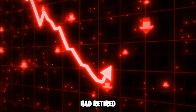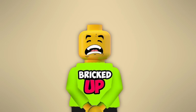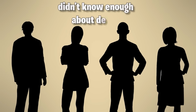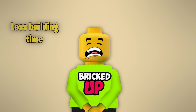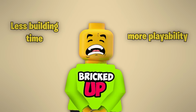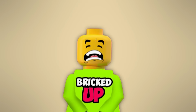The LEGO group had retired a lot of designers that made the brand so popular, and were trying to bring in new innovators straight out of design college. However, these new faces did not know enough about design, let alone LEGO design fundamentals. LEGO were forced to change their design direction. LEGO began to focus on sets with less building time and more playability, and this was becoming immensely problematic for the existing fan base of LEGO who felt the construction was the best part of LEGO.